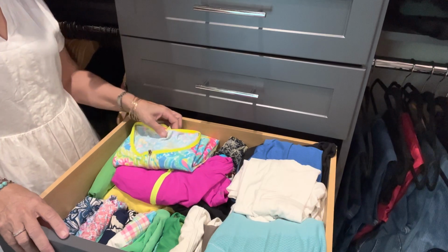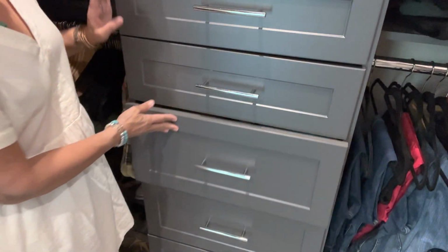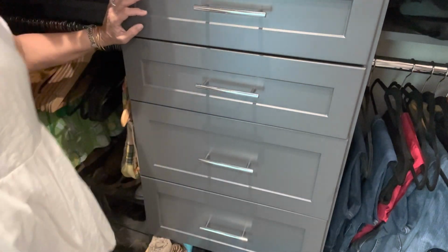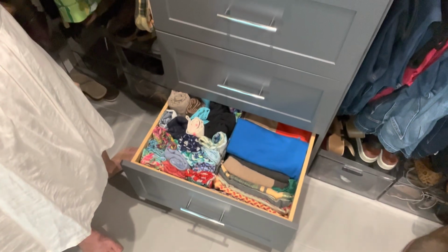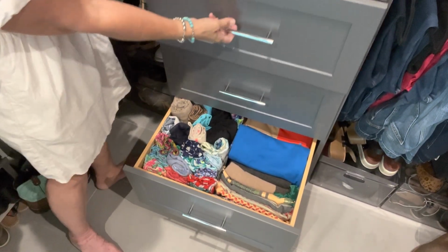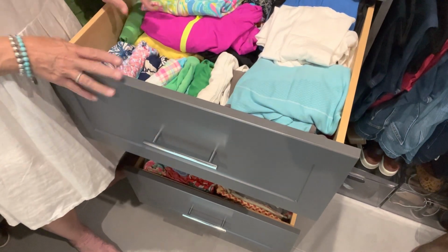And good deal. I have my swimsuits, my workout outfits. This drawer is empty. And this bottom drawer I organized previously with scarves. So far it's looking really good and I'm pleased.